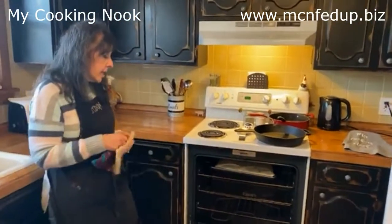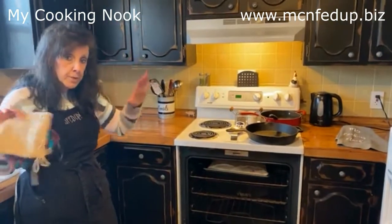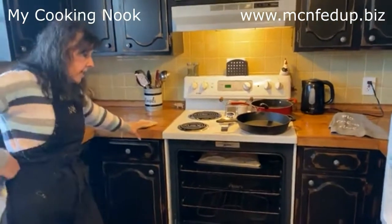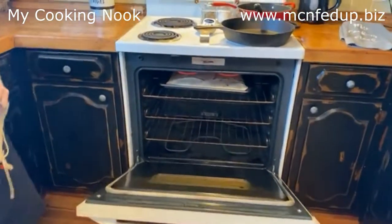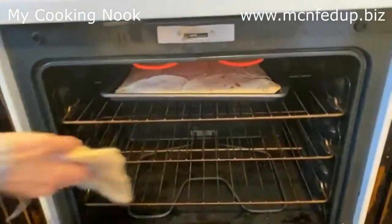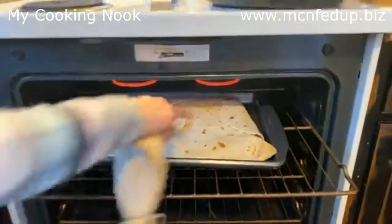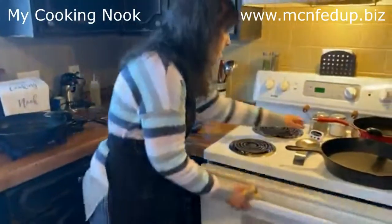My entire life, you know, when you're browning something, when you're broiling something, you really got to watch it closely. Yeah, broiling scares me. Well, you just got to pay attention because it can go from nice and brown to burnt in a second. Okay, yeah. It's getting close. Give me about a minute.